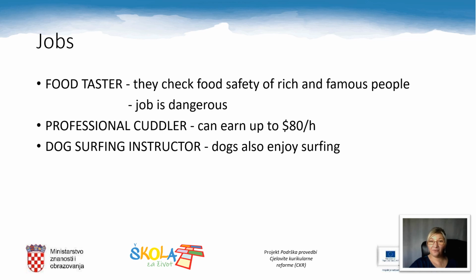For example, food taster, he checks food safety of the rich and famous, and the job can sometimes be dangerous. These cuddlers, they can earn a lot of money, up to $80 an hour. And dog surfing instructors, they say that they were surprised that dogs also enjoy surfing as well as people.